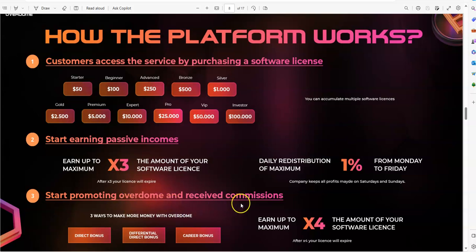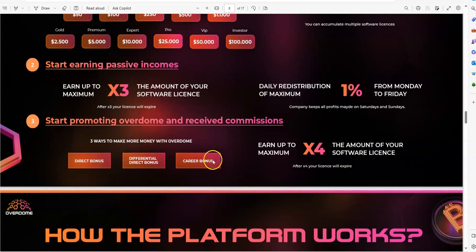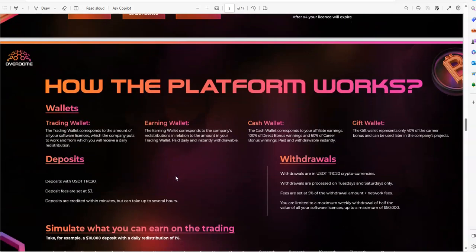Start promoting Overdome and receive commissions. You can earn commissions through direct bonus, differential bonus, career bonus. They have a pretty deep commission set for career enhancement that you can really hit, and the sky's the limit when it comes to that kind of thing. So you never know.